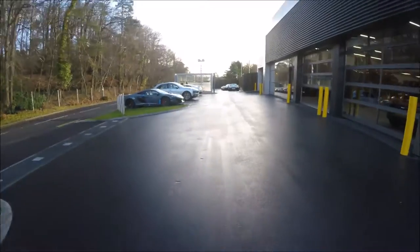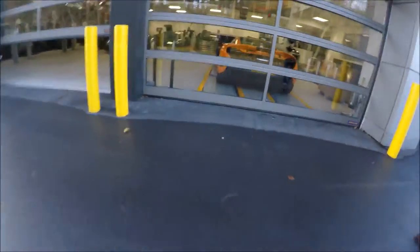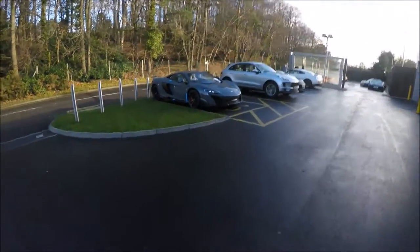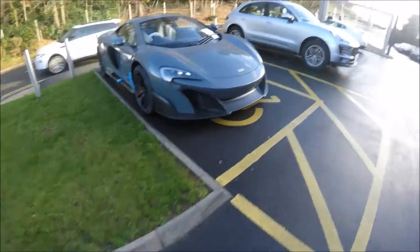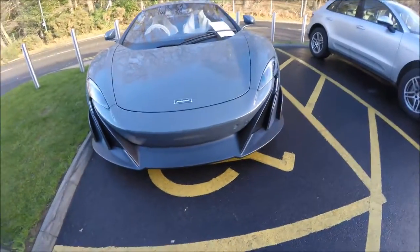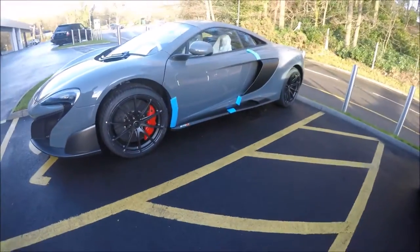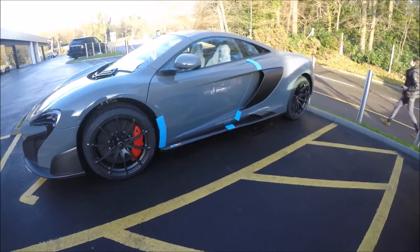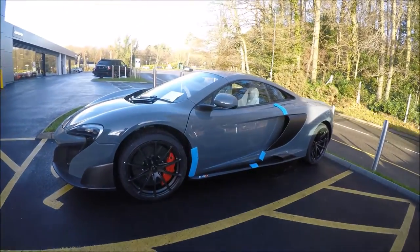Here on the right. Yeah, the orange one. Is that your MSO one? Yeah. Is that satin carbon on the bottom? I don't know. Yeah, that's satin carbon. There isn't much on this one, MSO wise, on the exterior anyway. I don't know about underneath. But that is still a nice spec. You've got to have those wheels. Yeah, definitely.